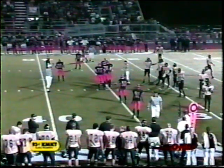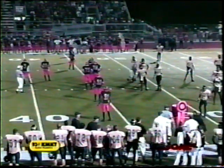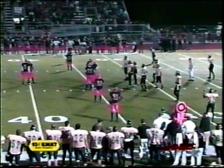As we come back to play, the Lions handing it off. The quarterback, Michael Simpson, to Tristan Jackson. Short gainer right into the middle of the pile. Actually going to be marked no gain at the 35. And so the Lions facing 3rd down and 10.